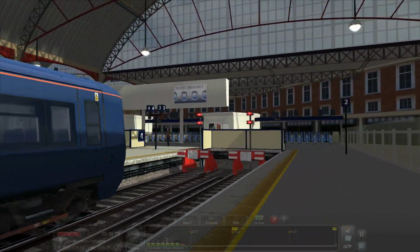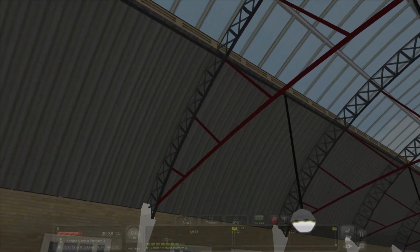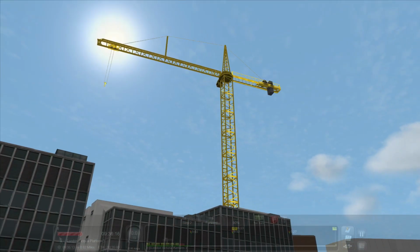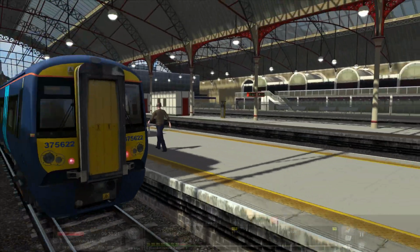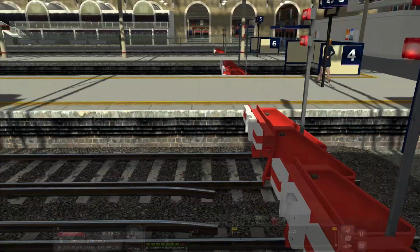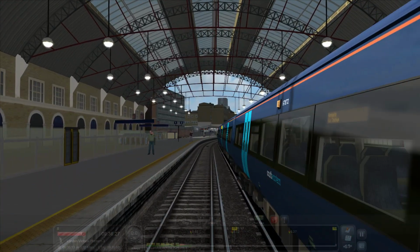So yes, we're at London Victoria at the moment, which is very nice. What the hell was that? Oh, there's a crane up there. I was wondering what that shadow was, and it's coming from a crane. Whoever drove this here was not very good at stopping at the buffers, were they? So we've got 622 and 610.